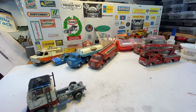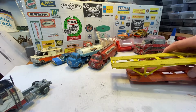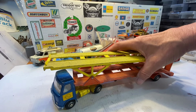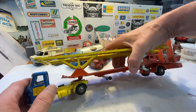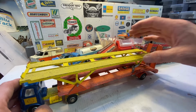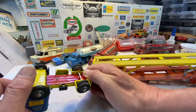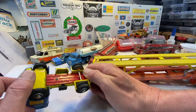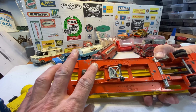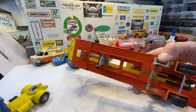Now, I'm not sure if this huge trailer, no, it doesn't go with that. We'll come to that in a minute. That goes with that, I think. They're all a bit mixed up in the box, so it's hard to tell at the moment. And I can see that's just fitted in, and that was from the same guy. And that is a Dinky Toys AEC articulated lorry, and that is a Dinky Toys Auto car transporter. You can see it's been repainted again.